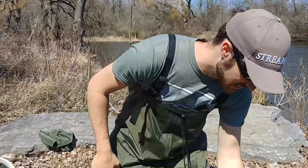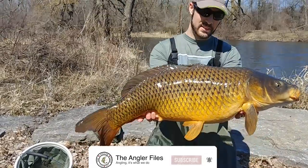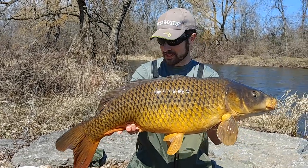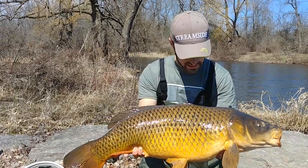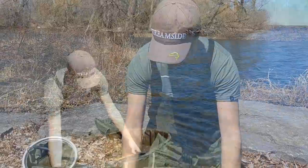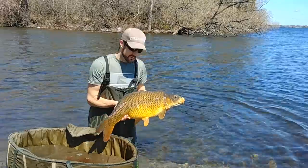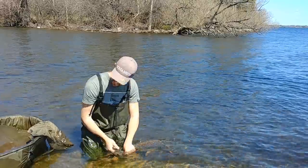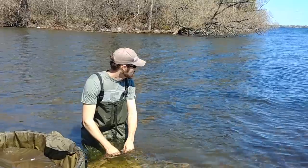Well, it's come to my attention that the camera wasn't running for that fight, but the proof is in the pudding. A lovely way to start off this second installment of the Creek Chronicles. A beautiful common carp here. We'll get this one back and hope that another one graces us very shortly. Well, what more can be said? Beautiful, beautiful carp here. Off like a shot.